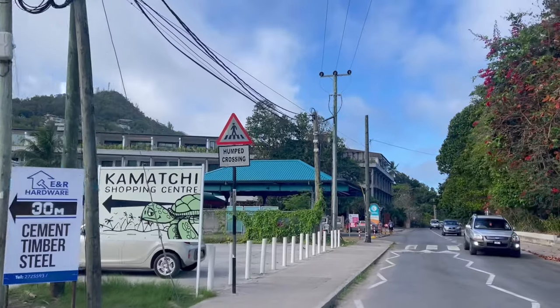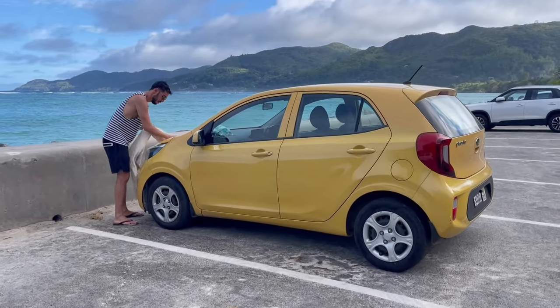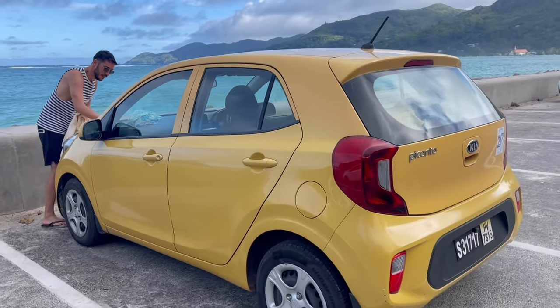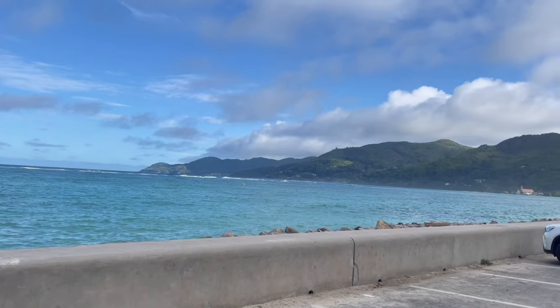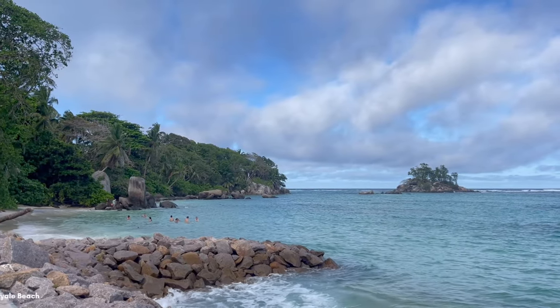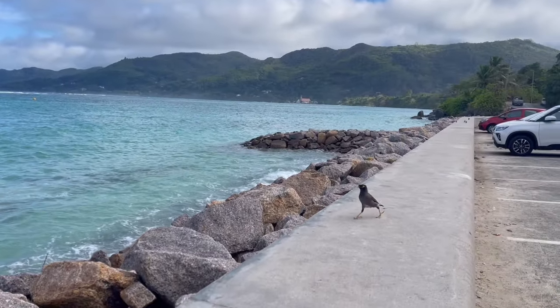Now we're driving towards another famous beach to make a quick stop. This little yellow monster is bringing us everywhere. Amazing. This is Anse Royale. Also beautiful, but a bit more rocky.